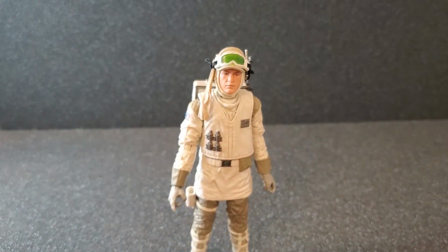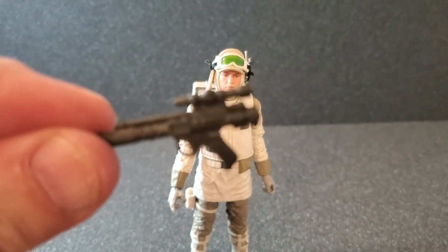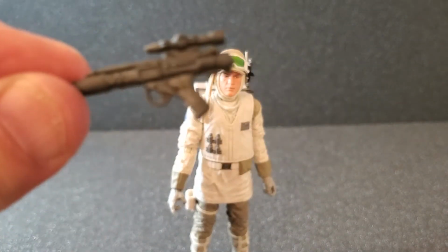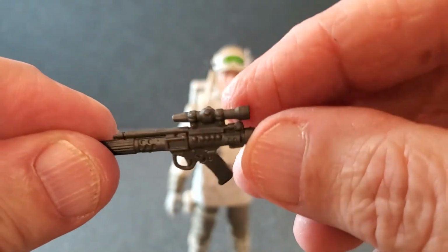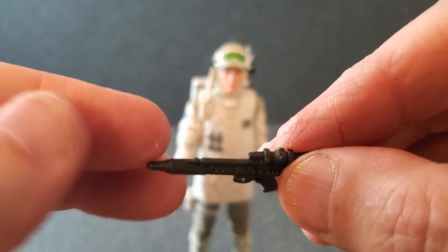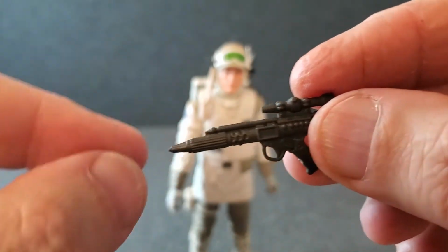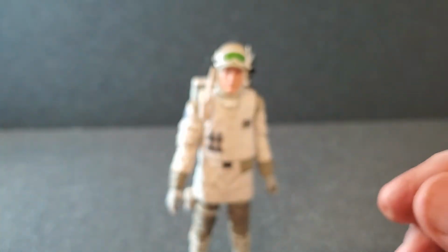There we go. Stand him up there and we'll take a look at his accessories. So he comes with a smaller blaster pistol, and this is obviously a DH-17. There's no paint on this thing. It's just kind of detailed. Most of the DH-17s are silver tip. This one is just black. But some nice detail.